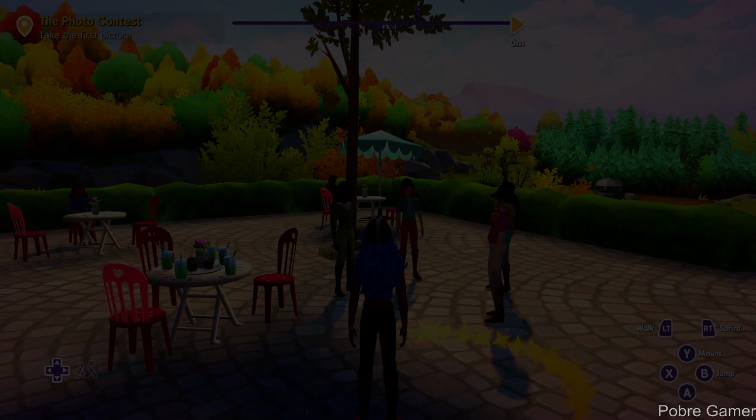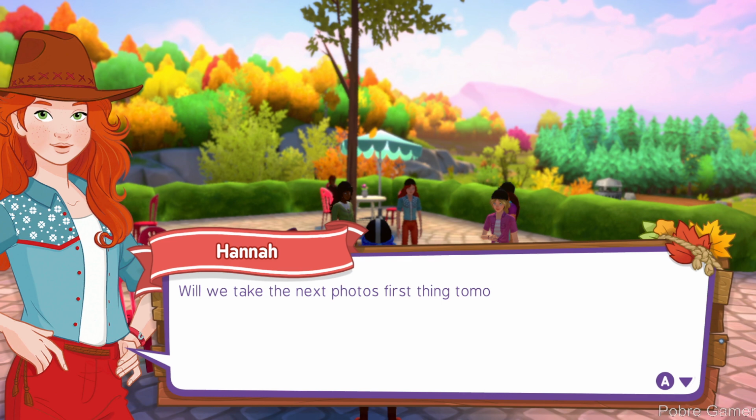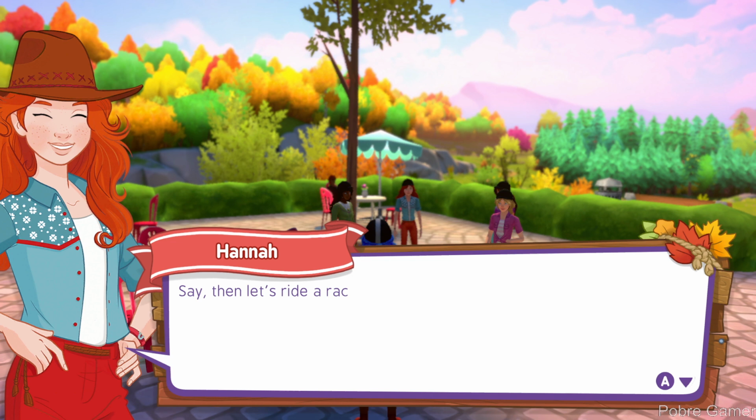First photo in our own photo series. I just know it'll be great. Will we take the next photos first thing tomorrow? I thought that maybe we could practice some dressage. That fits in wonderfully with our series. Okay, then we'll meet first thing tomorrow at Lakeside. Say, then let's ride a race to Lakeside.